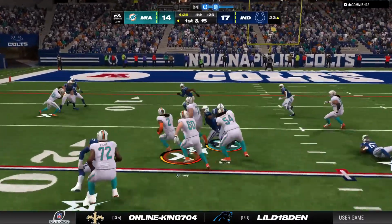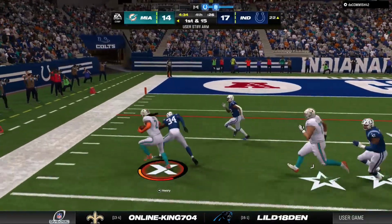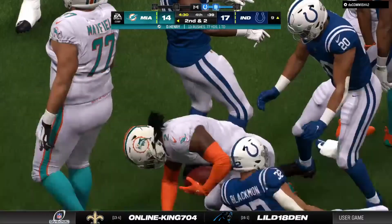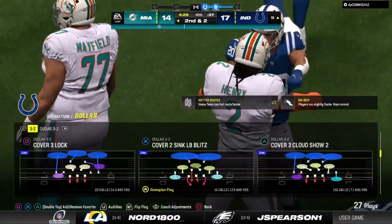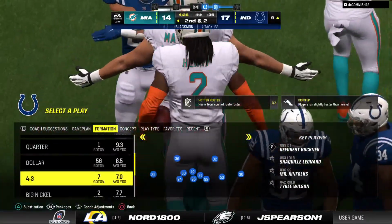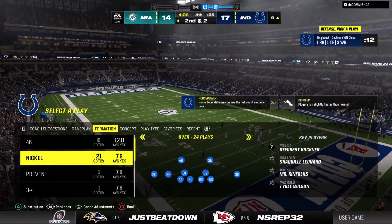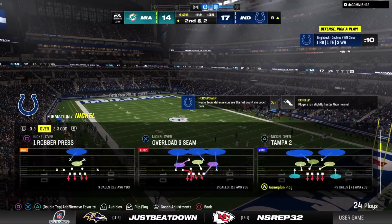After the penalty, it's Henry. Shoves him aside. And now they're inside the 10 as he's brought down at the 9. 77 yards rushing for him now to this point. That was huge after being behind the chains on 1st down to make this second very manageable.